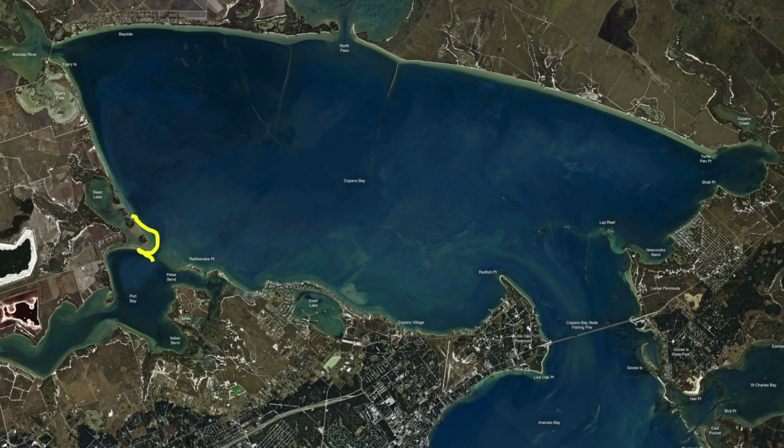Work these edges, work these guts, work around here. You'll see a tremendous amount of bait in and out of here. You'll find scattered redfish in here. We've found black drum in here. We've pulled a flounder or two out around these areas. And then, of course, trout. There have been some nice-sized box trout caught around these areas as well, in and out of these guts and on these edges of this grass.